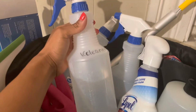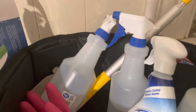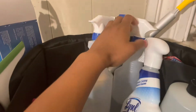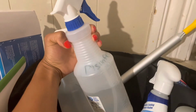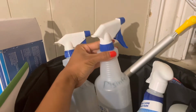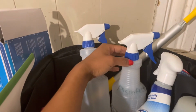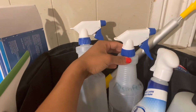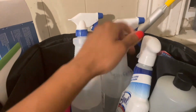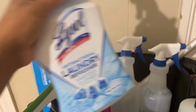I clean everything with vinegar. It's a really good disinfectant, and honestly it's so cost efficient. I have 2 vinegar cleaners in here, and then I have this disinfectant. I ordered a disinfectant from the website, which said which disinfectants were approved to kill the COVID virus. So this is what I do before a guest ever comes in. I disinfect the whole entire place. This is to disinfect the sofas that are not leather.